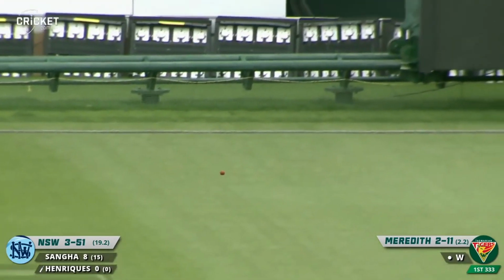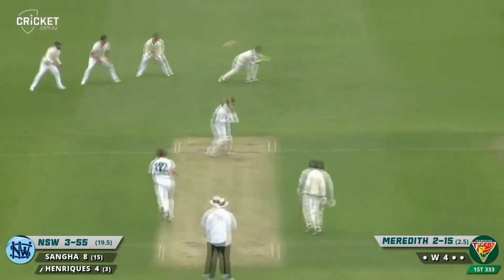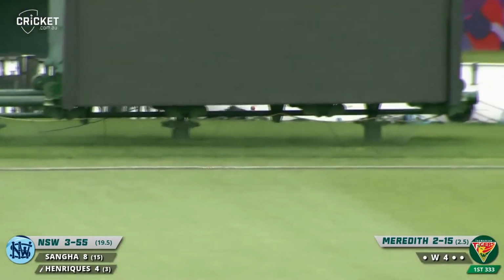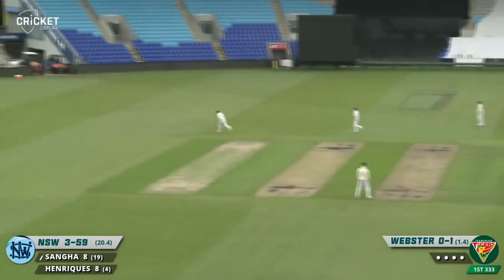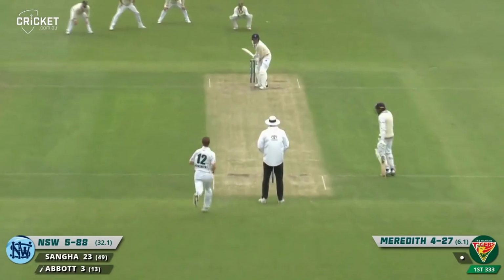And that one spearing in on middle and leg. And that will go to, gee, it's dark. Last ball of his 3rd over. And Enriquez gets it away again to fine leg. Webster to Sanger. That's a lovely back cut. 4 runs. What a flourish of the bat that was.